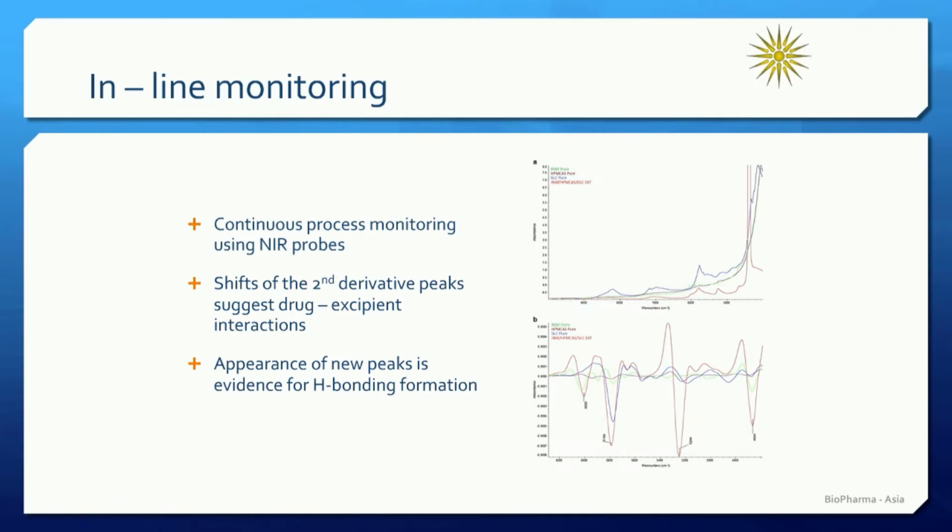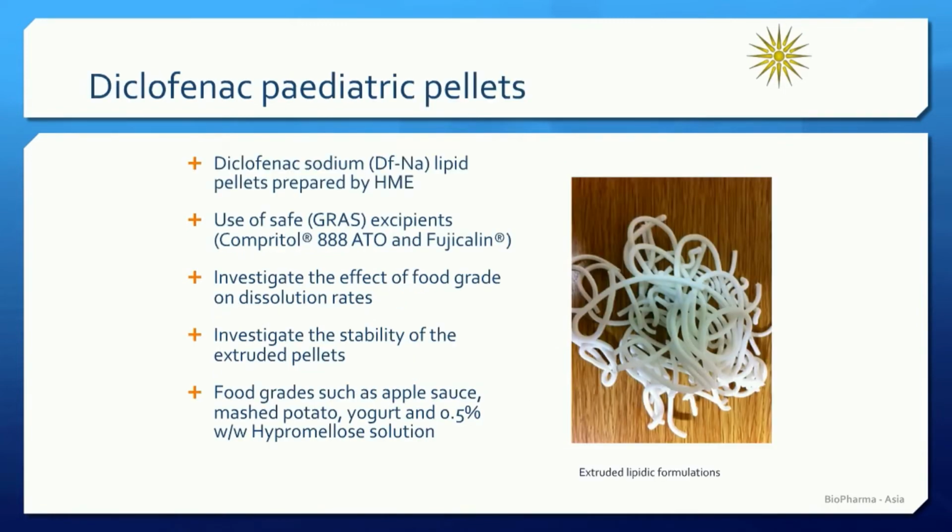And the next study involved the development of diclofenac sodium extruded lipid pellets. So the drug substance was co-processed again with another grade of lipid, this time Compritol 888, and an inorganic excipient called Fujicalin. The reason for co-processing was to achieve the desired dissolution rates, provide taste masking to the extruded pellets, and improve the stability of the formulations. In addition, the addition of the inorganic excipient improved the flowability of the processed powders.